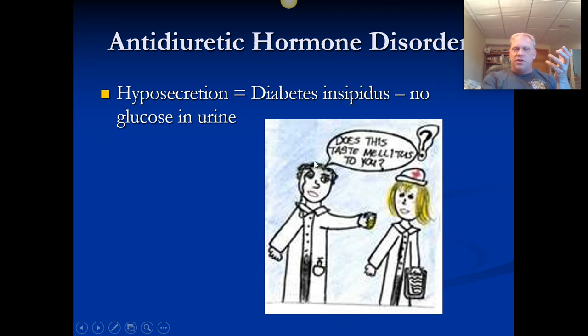Well, if there's no sugar in your urine and you have all these symptoms of urination, well, then you have diabetes insipidus, which means you have an antidiuretic hormone disorder, hyposecretion. Because remember, ADH says don't pee, conserve your water. Well, if that message is not there, that's a hyposecretion and it's called diabetes insipidus. Okay, so you got two different disorders that we talk about. Hypersecretion just means water retention and you can't actually urinate and so on, so that could be a problem too.